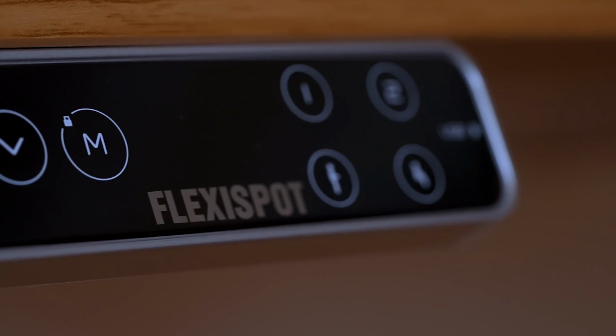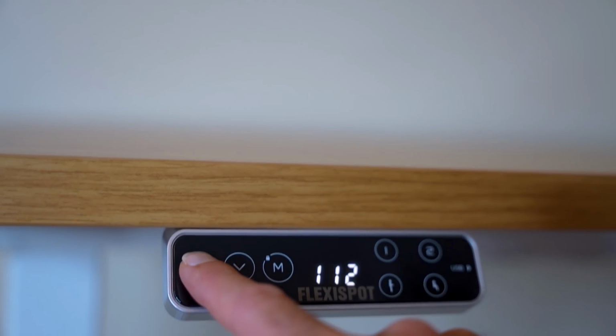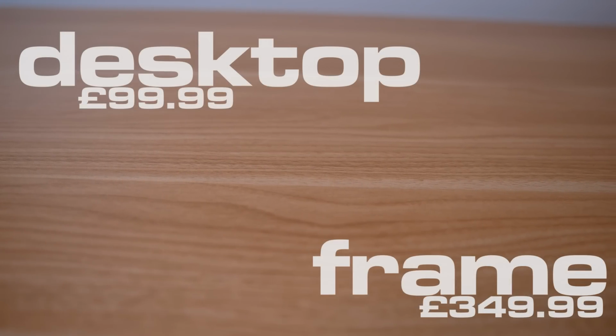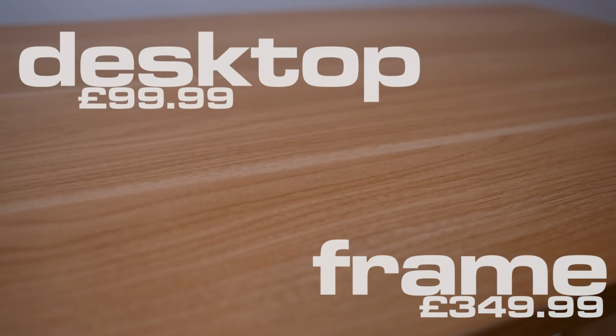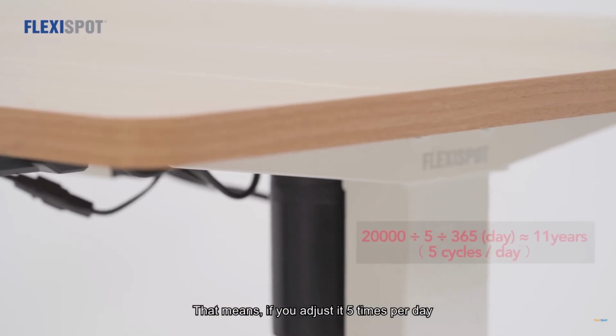It is going to last a very, very long time because it's got the 2 motors. That's one of the main reasons it is as powerful and as strong and as sturdy as it is, aside from all of the different details that make up that metal frame. The Flexispot E7 is consequently not the cheapest option on the market at £450, but it is worth absolutely every penny, because having done quite a bit of research for this video, it is clear that the build quality has been taken very, very seriously.